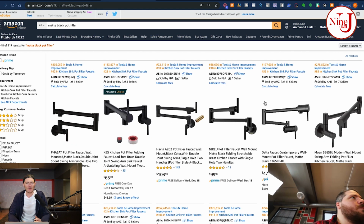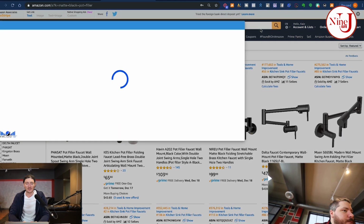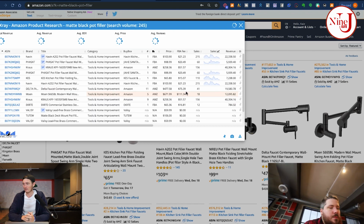Never seen this product before. It looks interesting, but in order to sell it, we need to know what the actual stats are. How much is this product actually selling and what is the competition like? In order to do that, I'm gonna pull up the Helium-10 Chrome extension. It's called X-Ray. As this loads, continue.